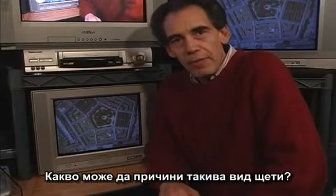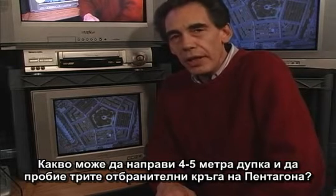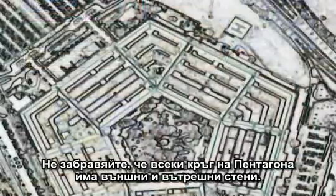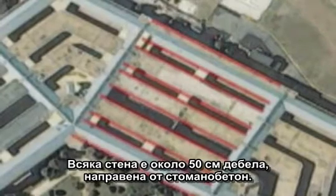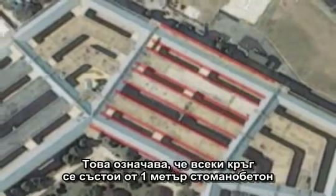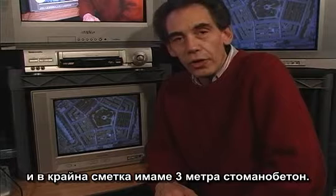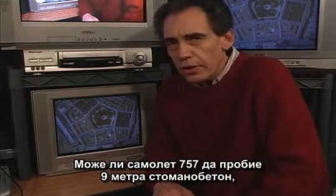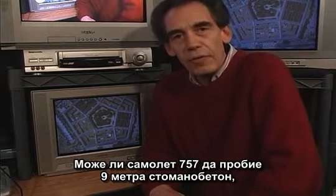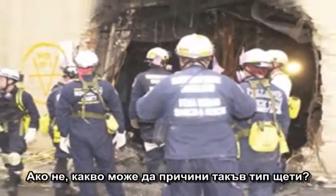What could have caused this type of damage? What could have caused a 14 to 16 foot hole and pierced 3 of the rings of the Pentagon? Keep in mind that each ring of the Pentagon has an outer and inner wall, each wall approximately 18 inches thick of steel reinforced concrete. That means that each ring consisted of 36 inches or 3 feet of steel reinforced concrete for a total of approximately 9 feet of steel reinforced concrete. Question: could a 757 have pierced 9 feet of steel reinforced concrete and left a 14 to 16 foot hole and no wreckage? If not, what could have created that type of damage?